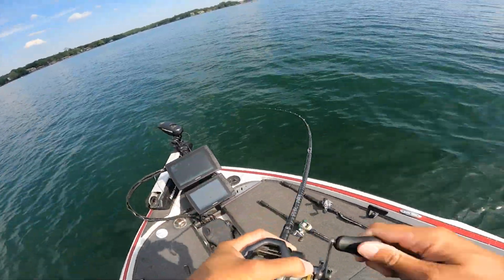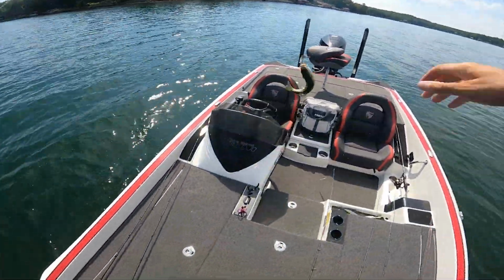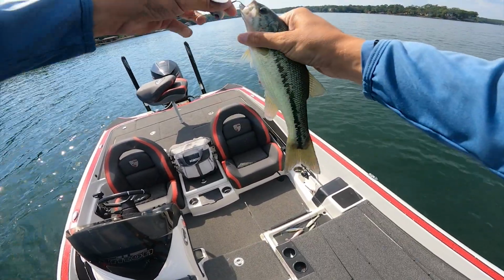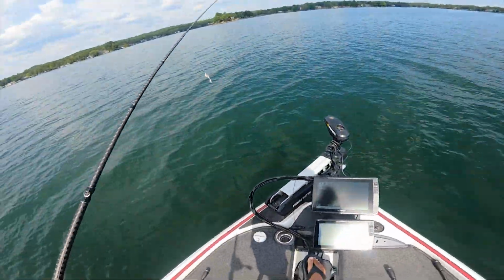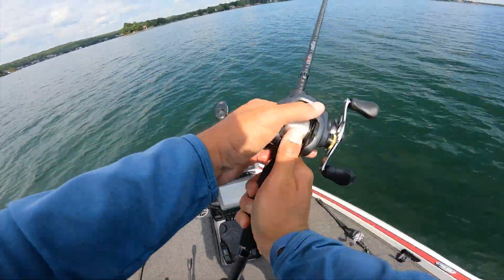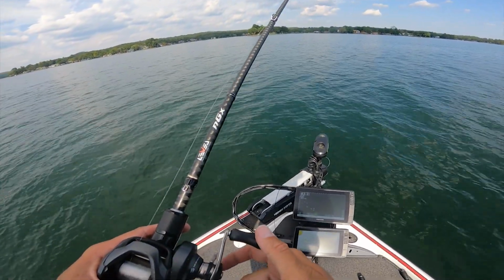Got him. Little guy. Not a big one, guys, but out here, it's crazy. It's a smaller one out of probably that bunch. We're out here, I'll show you guys where we're at in a minute. I couldn't find them, where are they at? They're all right there. We'll talk about this bait in a second too. But they came up like they've never seen it before. See if another one will eat it. There you go, guys. Come on.